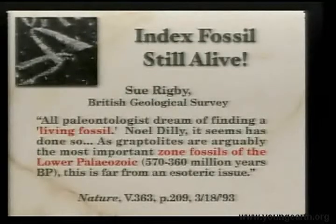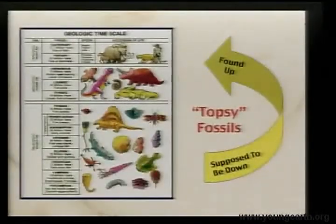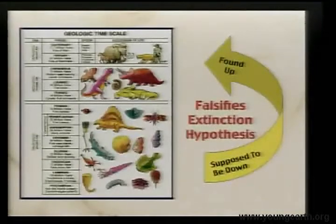Well, what this does, obviously, is falsify the idea that if you don't find it above a certain point in the geologic record, it went extinct. Now, just over and over again, we've proved that that's not so, and yet they still say that, no matter how many examples you find. These are topsy-turvy fossils, the ones that are supposed to be up that are found down. That does falsify the extinction hypothesis. But there's so many of them, they've kind of gotten immune to that.